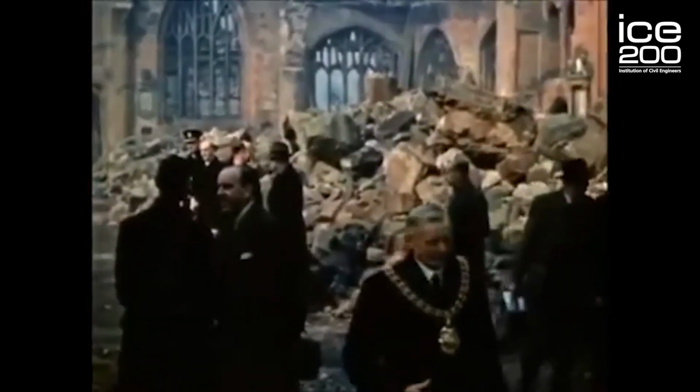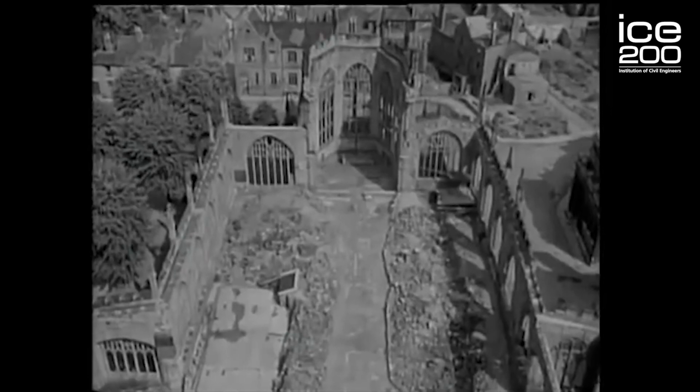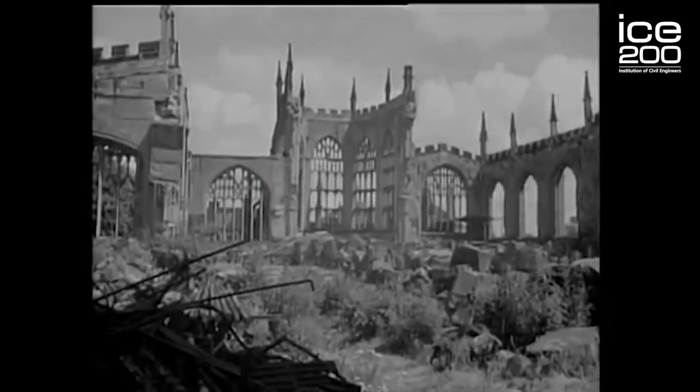The Coventry Blitz in November 1940 saw the destruction of the first medieval Coventry Cathedral. The roof burnt out and an extraordinary space was left in the middle, full of rubble and destruction. Almost immediately a commitment was made to rebuild.